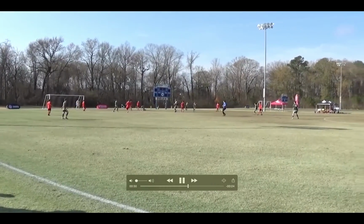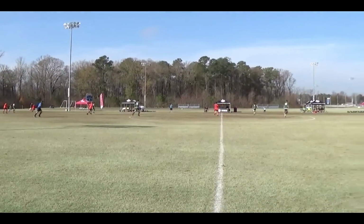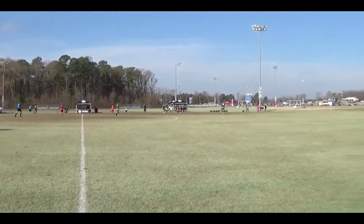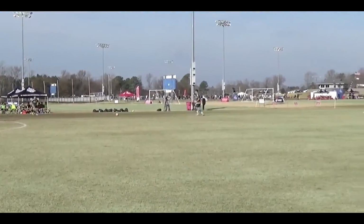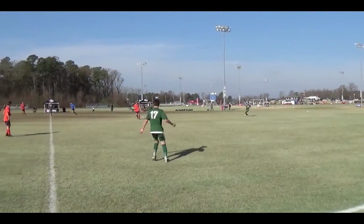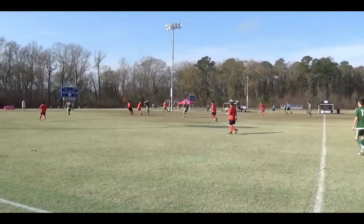But good challenge in the end by Jet, forcing them to have to clear a ball wildly upfield, which means we have a better chance of winning those balls that are kicked out. Again, good patience here. We just attacked. Let's get a couple passes to see the field. And a good ball here again by Jet. Now we are in a good spot.